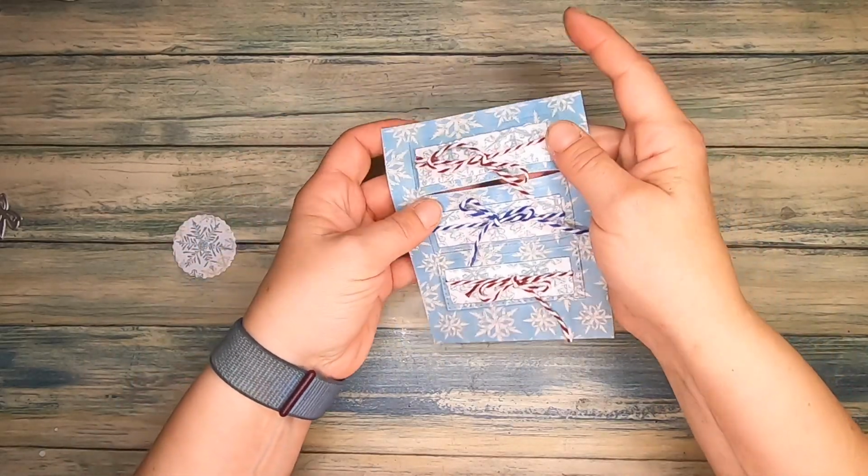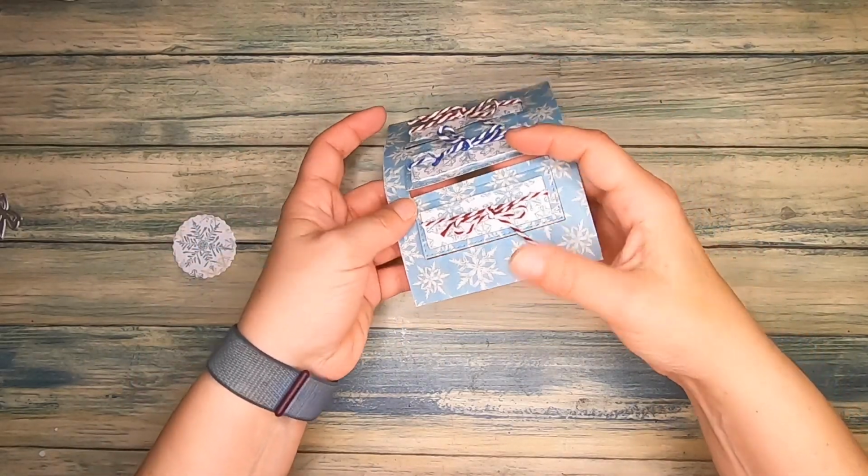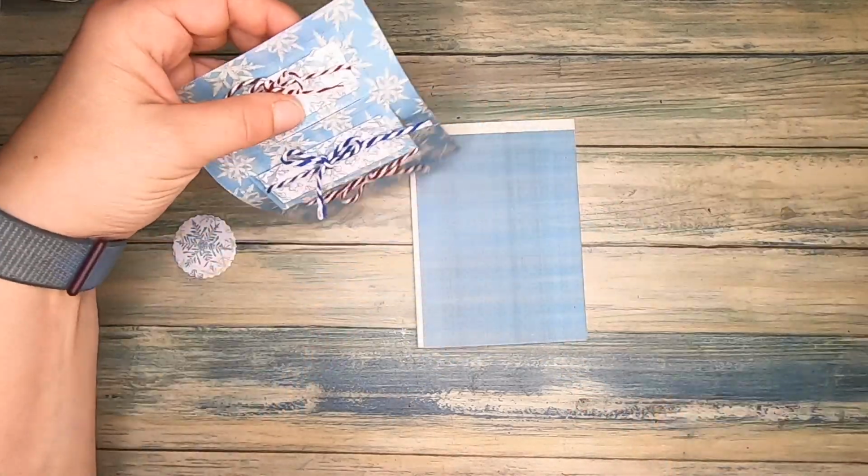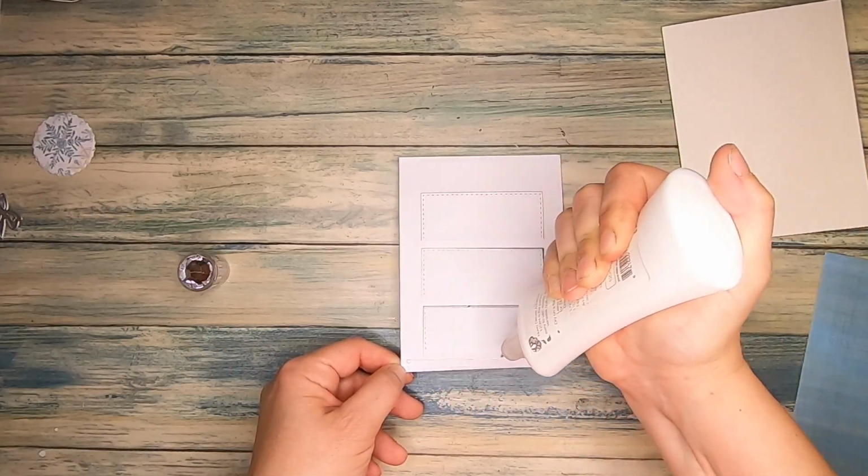So we have all our Christmas presents wrapped now. Now it's time to fill them with some content. Before we can do that though, I have to glue my foreground paper onto my background paper, the teal one you see on the right.